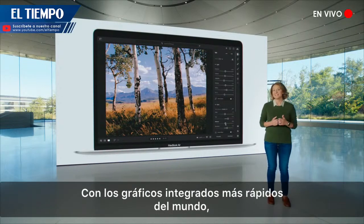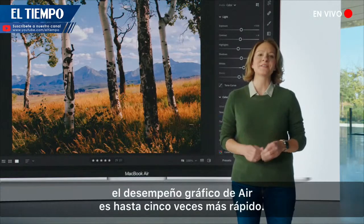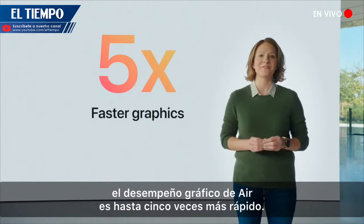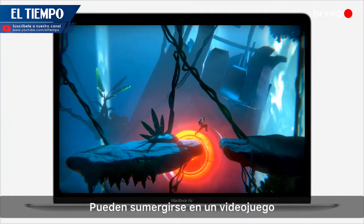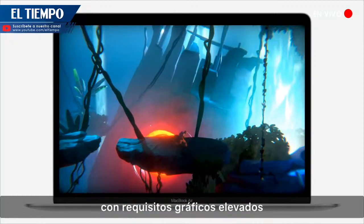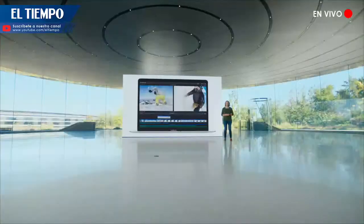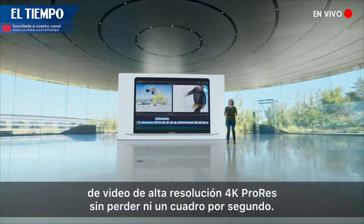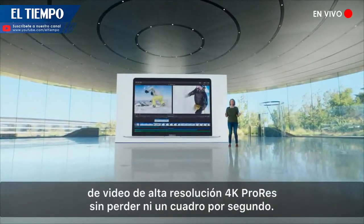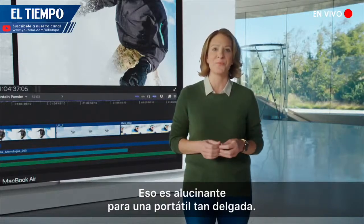And with the world's fastest integrated graphics that feature up to 8 cores, Air delivers up to 5 times faster graphics performance. That's the biggest leap ever for MacBook Air. So when it comes to gaming, you can play immersive, graphically intensive titles at significantly higher frame rates. And for the first time, you can edit multiple streams of full-quality 4K ProRes video without dropping a frame. That's mind-blowing for such a thin and light notebook.